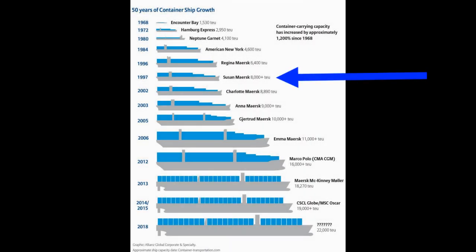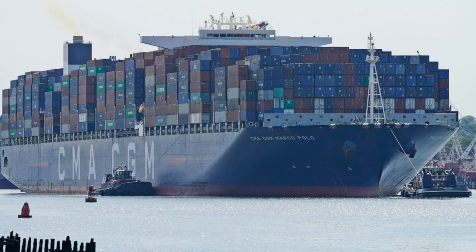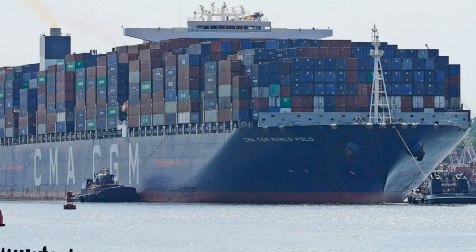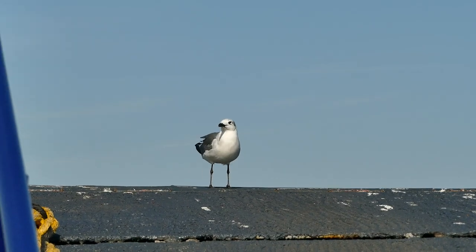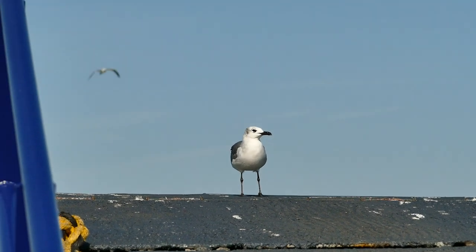It's this size right here, but if you look, it's not even close to the one at the bottom. That is the largest ship, and this is a picture of it. That's a lot of stuff. And yes, at the beginning of the film, this gull was hitching a ride on the ferry boat.